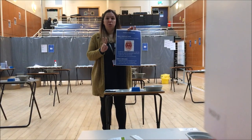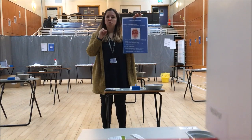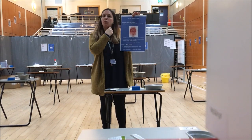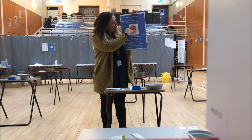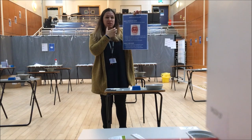So I'm going to very quickly talk you through the two methods. The first method uses the tonsils and a nostril. If you're not sure where your tonsils are, open your mouth really wide in a mirror and look for the two little white bits right at the back of your throat. Some of you might have had your tonsils removed, so it's where they would have been.